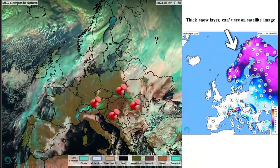Now let's talk about the area of the anticyclone. This natural color picture was made yesterday around 12 UTC. We see very well the cloud-free, snow-covered areas with turquoise color. There is a thick snow layer, for example, over the Alps, the Carpathians, or the Dinaric mountains. On the right side, you can read the snow depth measurements at 6 UTC yesterday morning.